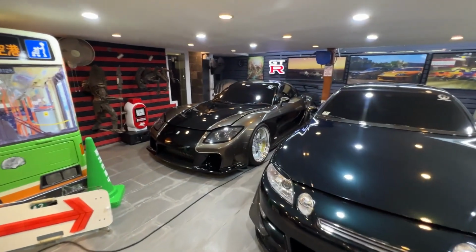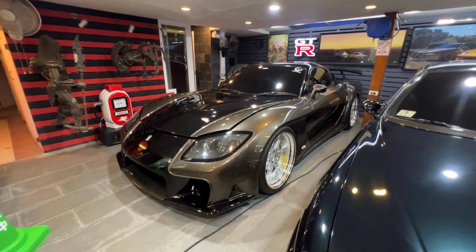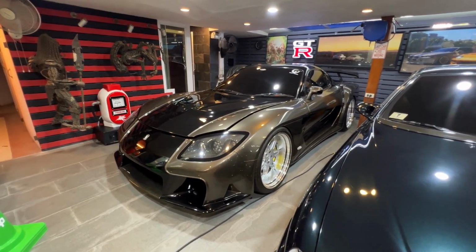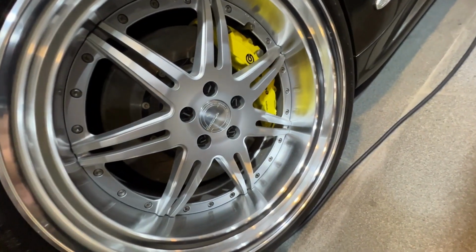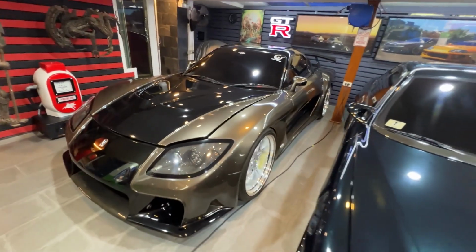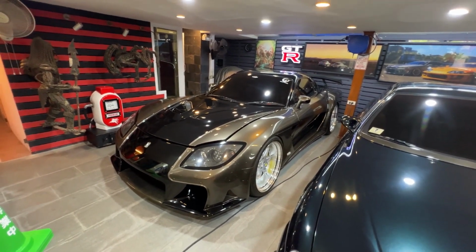Next to that, you have a Veilside FD RX-7. It is hands down the nicest Veilside FD RX-7 I've ever seen. I guess I'm just so used to seeing them in the orange and black combo that I really dig this combo. And guess what? It has R35 GTR brakes. And this is a single turbo bridge ported 13B. It makes about 500 horsepower.